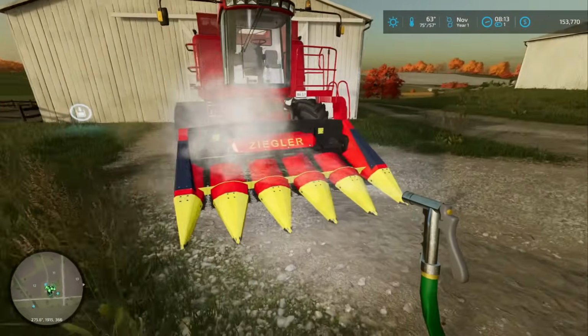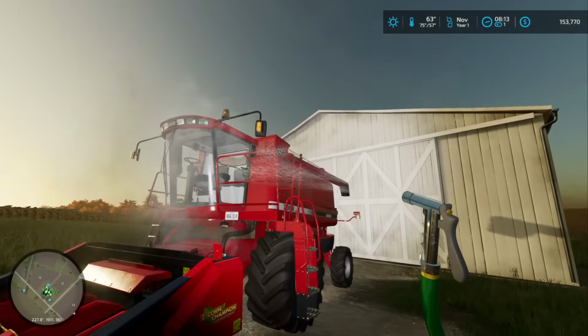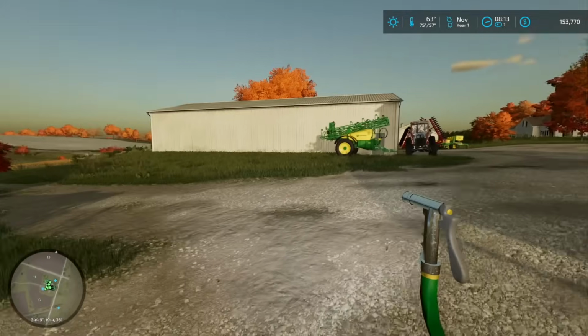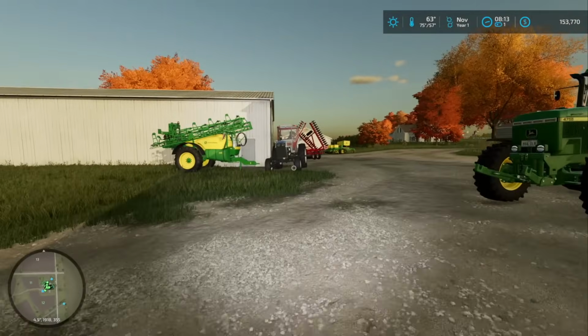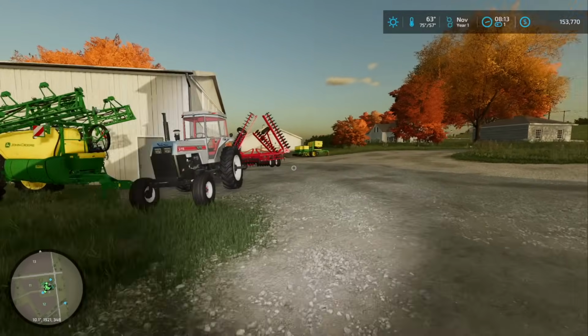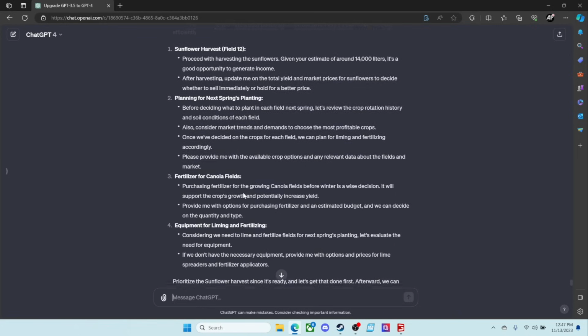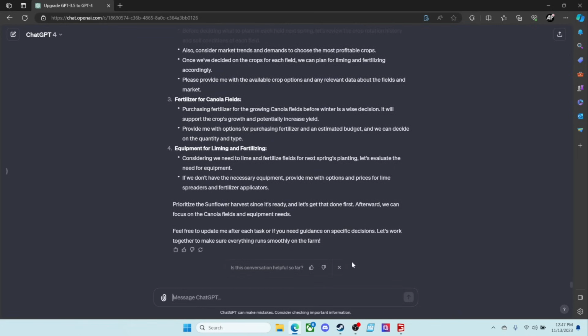I think we probably have some fertilizing to do. We do have some soybeans to sunflowers to harvest right over there. And I'm sure that the AI has some other stuff that it wants us to take care of as well. So let's go ahead and check in with the boss this morning. Man, the boss is putting us to work today. But they do say to prioritize the sunflower harvest, so we're going to get that done. Then we can focus on the canola fields, and then we can focus on our next year planning, which will include the equipment for liming and fertilizing our fields.